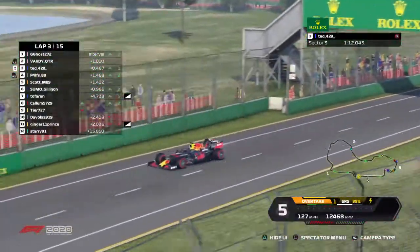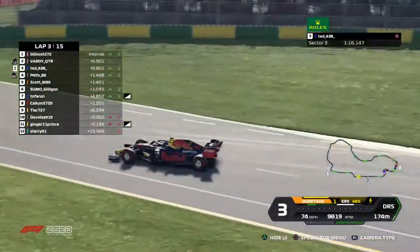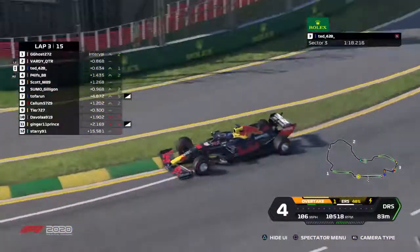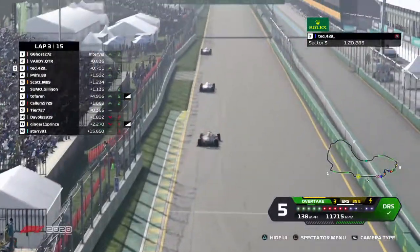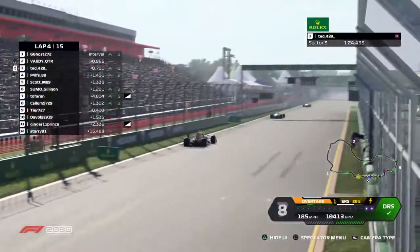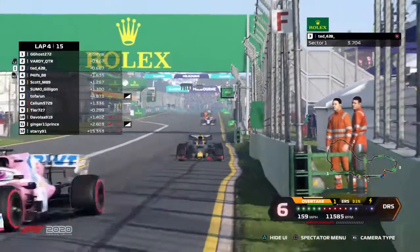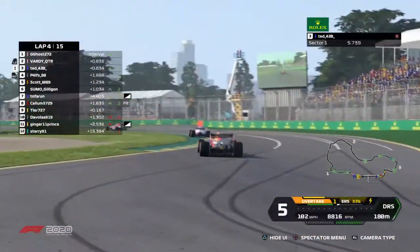Topher with a 3-second penalty, obviously that damage is not quite going to be as quick as he perhaps wants. Callum making a move further back as well. We're only lap 3 of 15. And is Topher going to manage to hold on to that wing damage, or is he going to have to pit early and sacrifice, perhaps going on to the hard? The hard tyres could definitely work for him, and hopefully they do work for him if he does have to pit early.